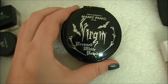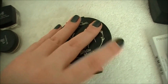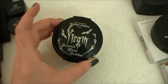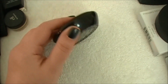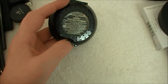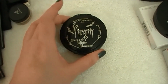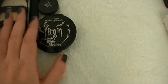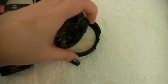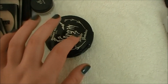Moving on, this is the Manic Panic Virgin Pressed White Powder, and this is completely white. I probably wouldn't repurchase this just because of the ingredients. It does contain mineral oil, right there, mineral oil. So I'm a little bit hesitant to put this all over my skin, but I will be hanging on to this for at least right now. Since I already did spend the money on it, I will use it as an eyeshadow or a crazy highlight or something. It's still a really good pressed powder.